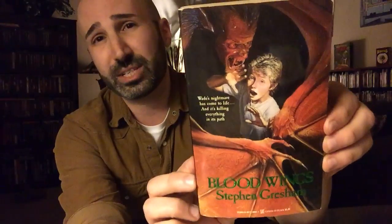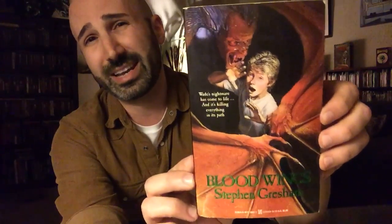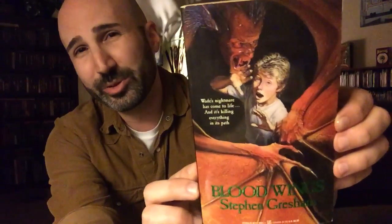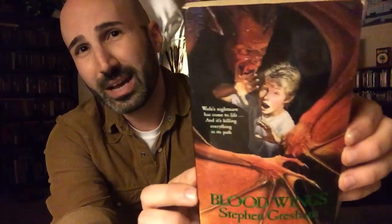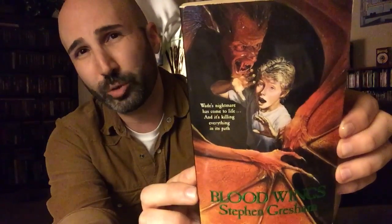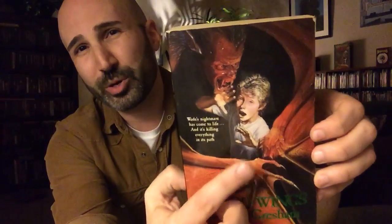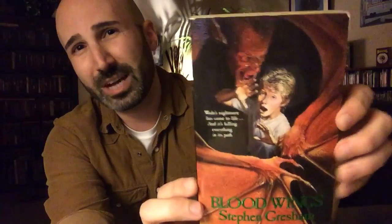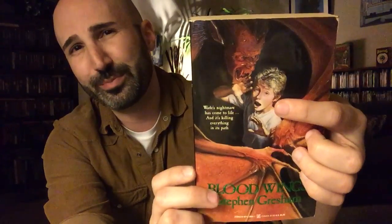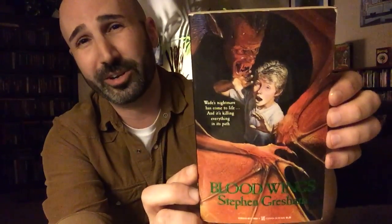And then the other Zebra book, I believe this was published the same year. We've got Blood Wings by Stephen Gresham. Yeah, this one was also put out by Zebra in 1990. I do love that cover, although, look at the kid's expression. You would think that, being enfolded like that by that demon thing, I mean, can you say that a kid who's posing for a picture is a bad actor? That's just bad acting, right? It's just a shitty expression. But I do love that. It adds to the charm of the cover.